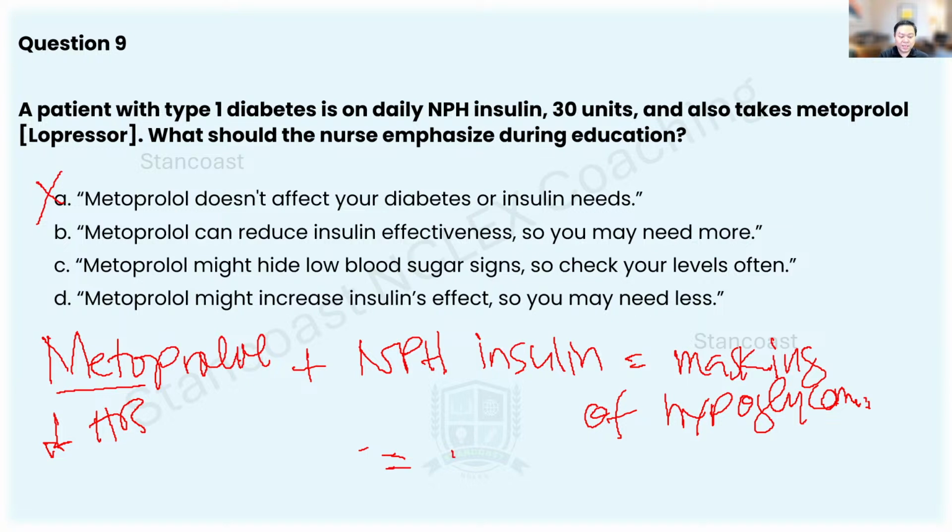So bradycardia will occur in this patient. Instead of assessing this patient for the low glucose sign of tachycardia, it's no longer an expected finding because of the beta blocker itself. So we are going to eliminate letter A.